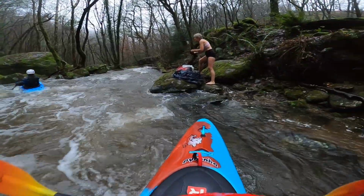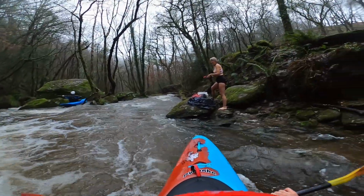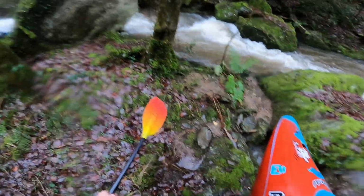Immediately after this, it channelizes around this island in the middle with the large boulder. As you can see, Tom got out to have a quick look, and then I went and joined him so that we could get a better impression of what was downstream. As it transpired, it was good to go.